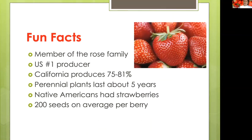It's a member of the rose family, and if you take a look at the leaves when you're growing your strawberries, you'll notice that the leaves of roses and the leaves of strawberries are very similar. So that's something I didn't think about until I started researching a couple of years ago. It says that the U.S. is number one producer, but I'm not sure that's true anymore because I'm understanding that China has now surpassed the U.S. as the number one producer. So maybe we're number one in the United States, but not necessarily in the world.